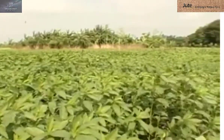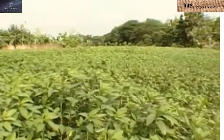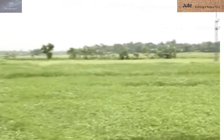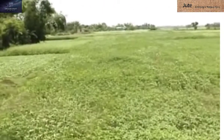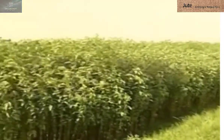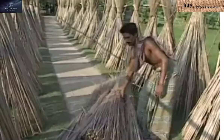Jute plants are a huge source of renewable biomass. The carbon dioxide assimilation rate of jute is several times higher than that of trees. It is estimated that 1 hectare of jute plants can consume about 15 tons of carbon dioxide from the atmosphere and release about 11 tons of oxygen in 100 days of the jute growing season.